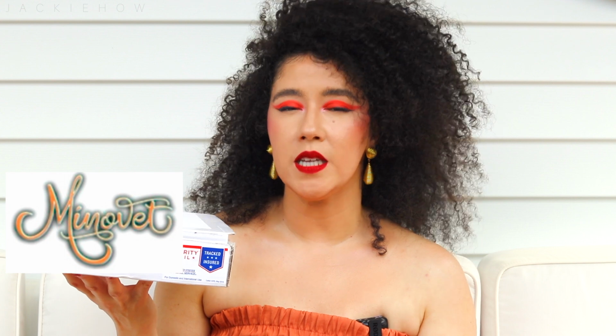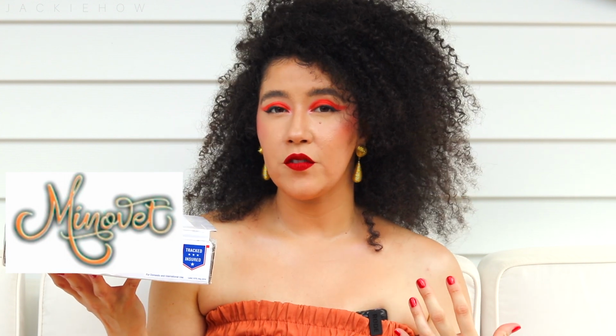Caring for my hair is part of my self-care routine. So it's very important that I care for my hair because it's loving myself. My hair is a part of me. So showing my hair love is showing myself love. So yes, let's unbox this. I'm so excited to see my new hair bonnet and how it feels.